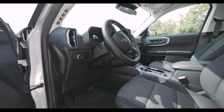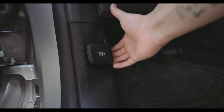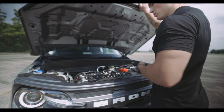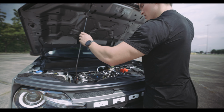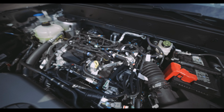To access the Ford Bronco's hood, you just come right underneath of the dash to where most hood ports are, and you pull not once, but twice. Kind of weird. When you go to open this hood, there's no latch, which is pretty cool. One of the unique things about this car, and you'll be stumbled upon this, is the 1.5 liter EcoBoost engine.